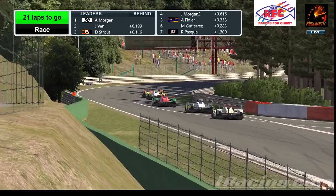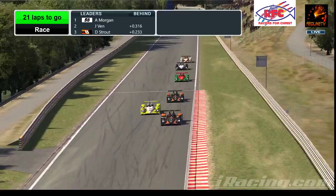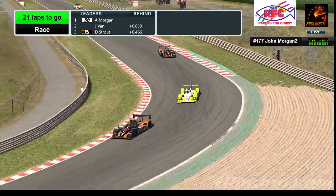We've got Donald Strout already heating up the competition in third place, trying to get a run on Jos Vandeven and Andy Morgan, teammates here. He'll split them, get right between them, take second place. Oh, we got an HPD a little loose back there. He hit the wall. Who was that? That was John Morgan. He's going to lose a lot of ground on that one.